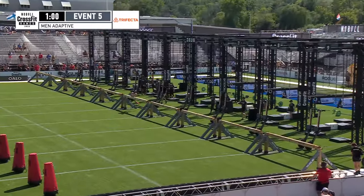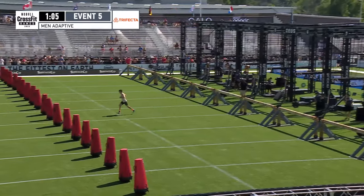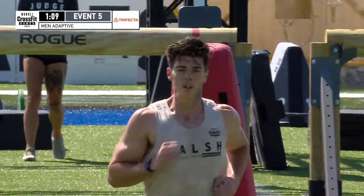But again, Rogan Dean was quickly second behind him. Rogan did beat Elliot in the first segment, so we may see that Rogan now has a cumulative better time and may have the lead in this workout.